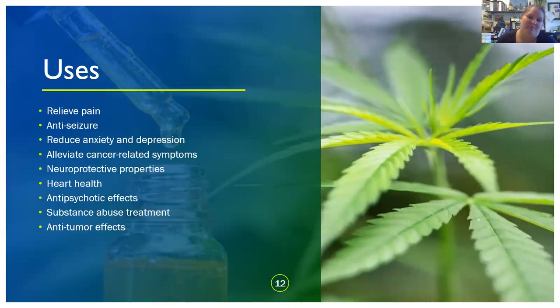So CBD has a number of uses. Again, none of these have been necessarily approved by the FDA or proven in their minds, but it's just gathering up reports from other countries where it has been legal, the history of the plant, when they used it in ancient China and things like that, that I feel all right with saying that these are a pretty good summary of the uses and benefits of CBD.